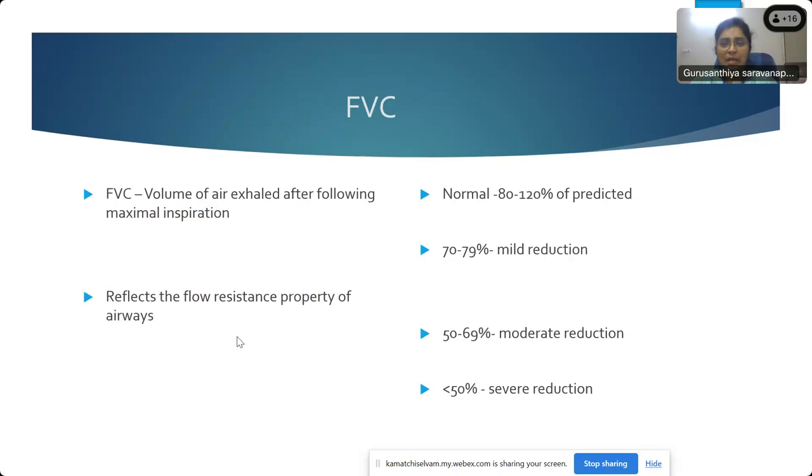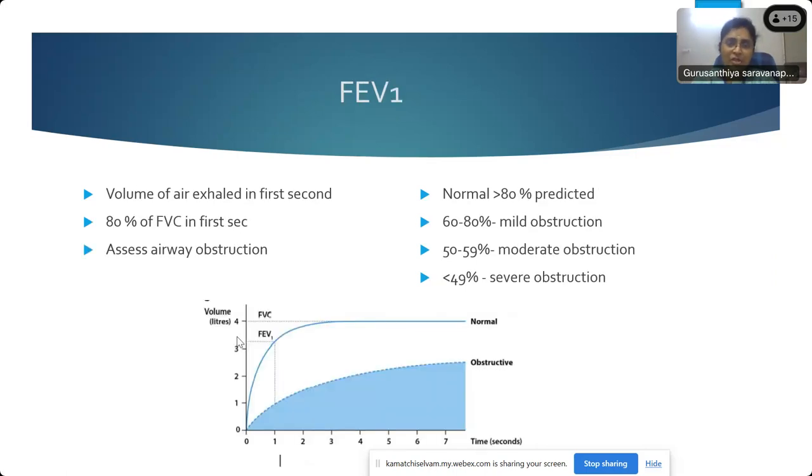So how will they calculate this predicted? They will have a patient's normal value and a population's normal value. The percentage of the population value that the patient has is called the percentage of predicted. So anywhere between 80 to 120% of predicted is normal FVC, 70 to 79% is mild reduction, 50 to 69% is moderate reduction, and less than 50% is severe reduction.